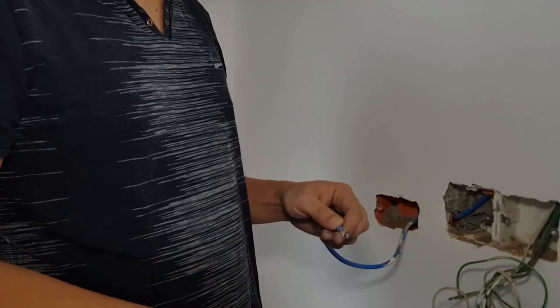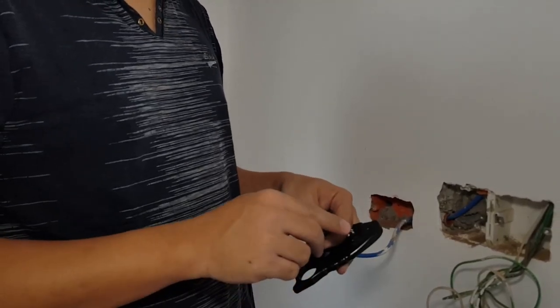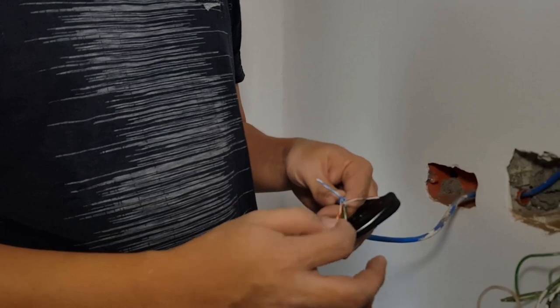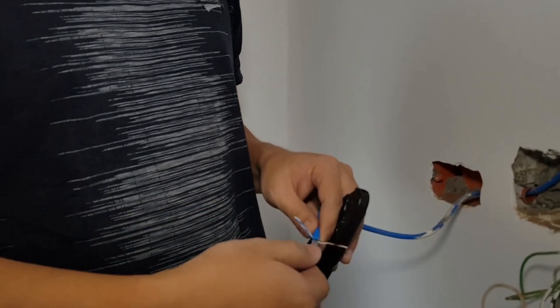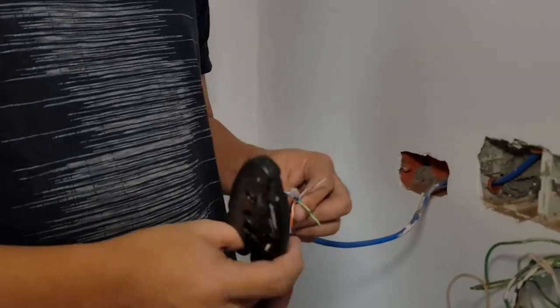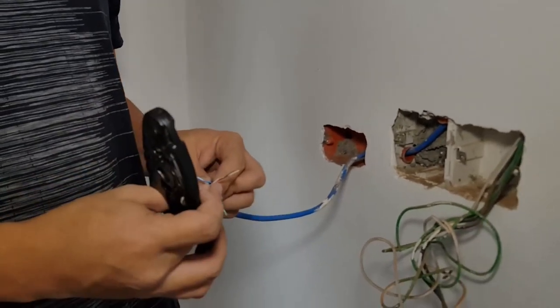Yung plastic coating niya. Now, ang difference between a Category 5 and Category 6 is sa Category 6, meron tayong plastic divider sa loob. Okay. This plastic divider is what guides the cables para even yung pagka-twist sa loob, inside our main cable itself. Makikita niyo yan. Okay, andyan yung four pairs natin and the plastic divider.